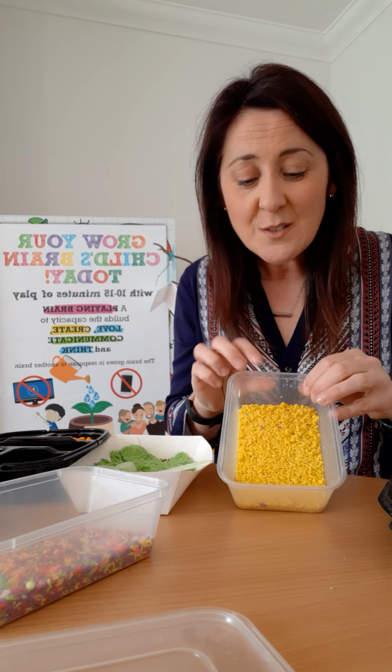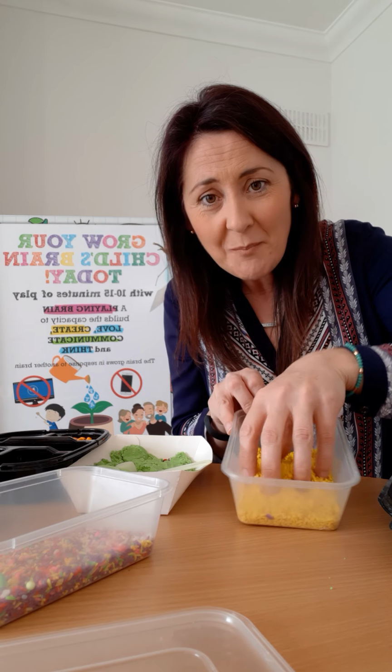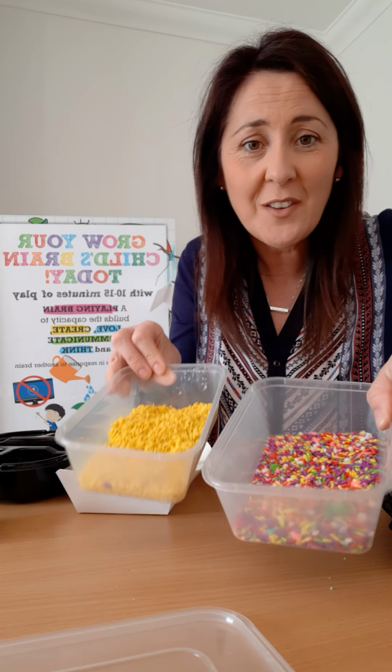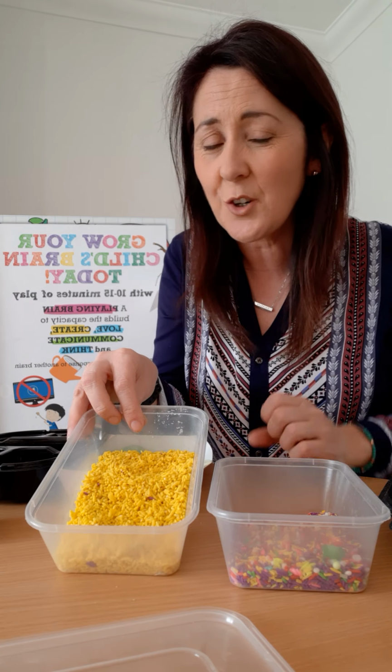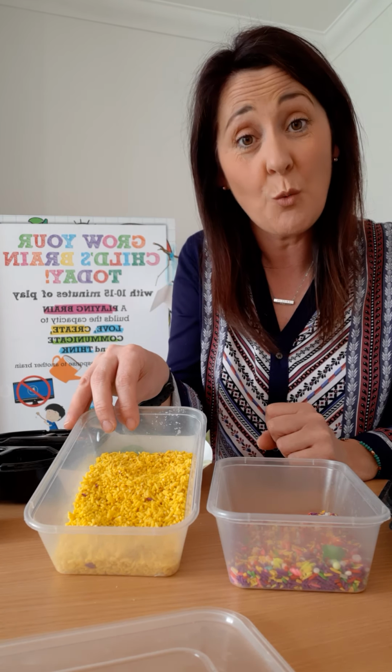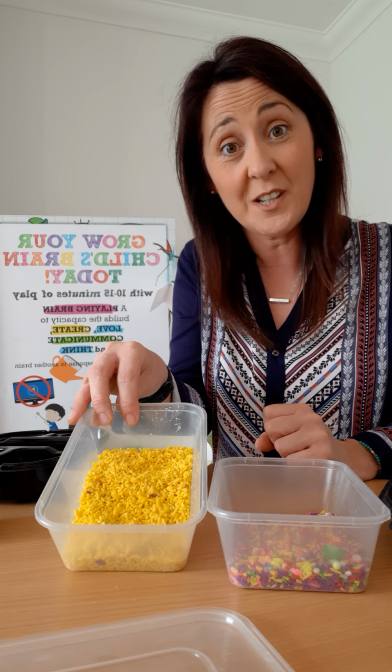So a really nice one is dyeing rice. Okay, so I'm just going to show you. So these are a few different sensory bins I have. So this is just yellow rice that's on its own, and you can use this to create really lovely scenes as well if you want to make something that is more product orientated.